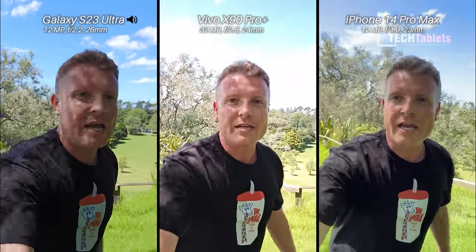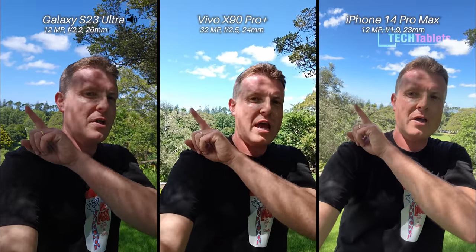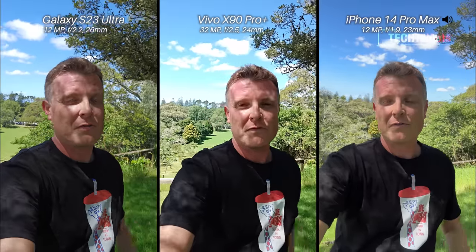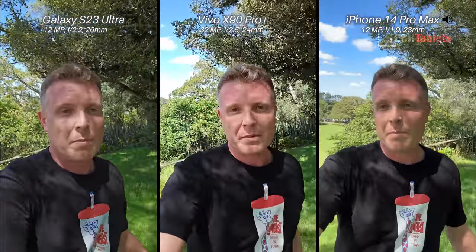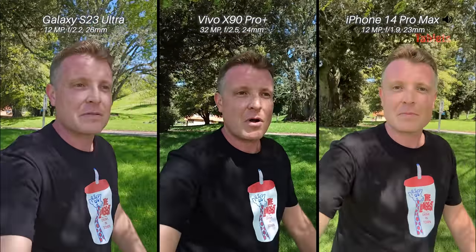So right now I'm in the shade. Which one is handling this situation the best? We should have, hopefully, none of the sky being blown out here, which I think it is a little with the Vivo. Now, audio sources, I'm swapping between all three of these phones here so we can have a listen to which one has the best microphones.